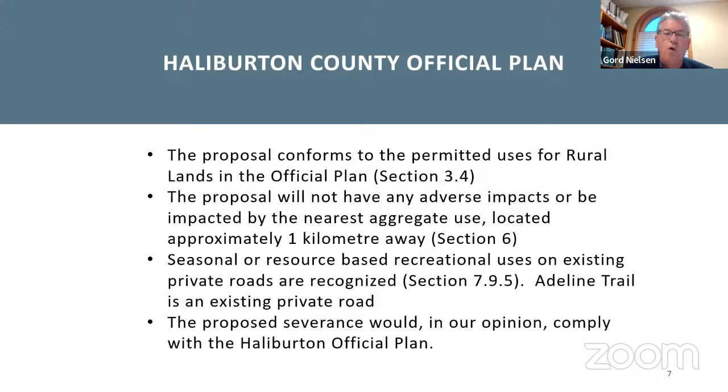The proposal conforms to permitted uses for rural lands in the official plan. It will not have any adverse impacts on the nearest aggregate use, which is located approximately 1 kilometer away. Seasonal and resource-based recreational uses on existing private roads are recognized. And in our opinion, this complies with the Haliburton official plan. Next slide, please.